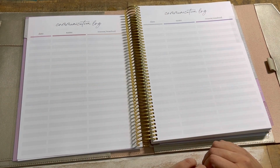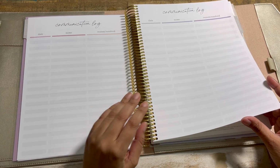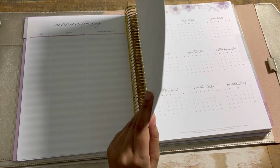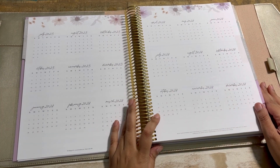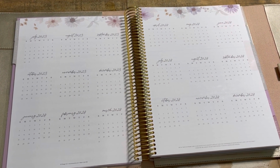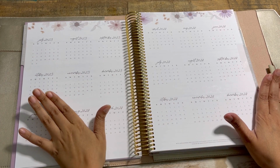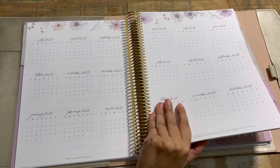So the next tab is your communication log. These are the ones that I turn into book list pages. But what they're meant for, because obviously I have classroom teachers looking at this too: date, name, reason, and resolved. So I really like that. But these pages are perfect for me for book logs. And then you look how stunning that is. Look at that. Do you see? Look at that. It's very watercolor look of this Wildflower design. Very soft and subtle. July to December 2024 are on this overview, even though the planner as selected here is going from July to July.